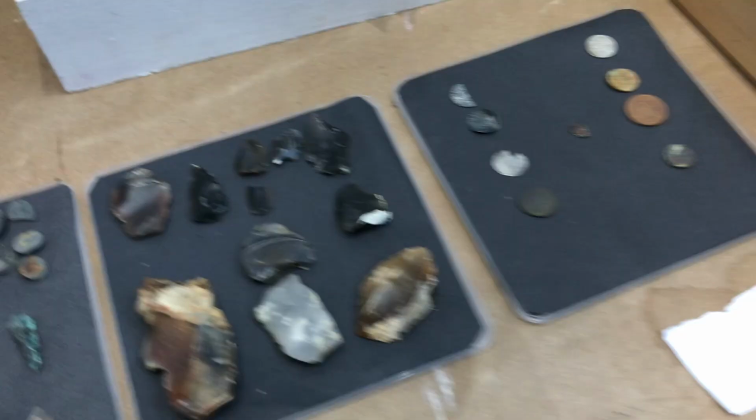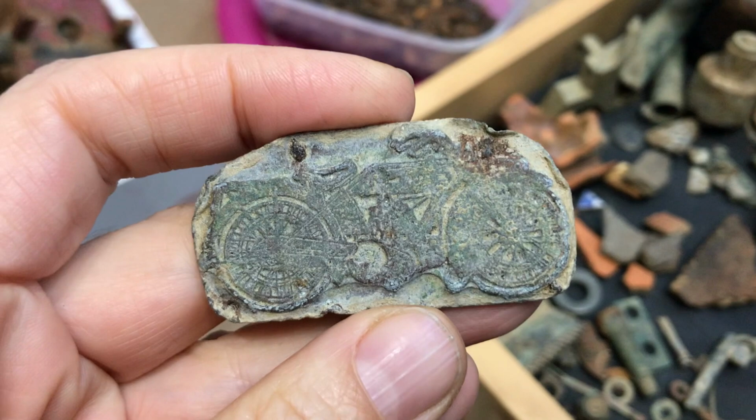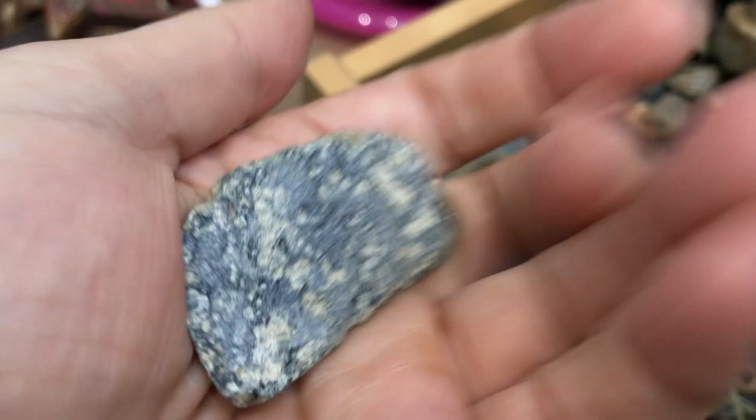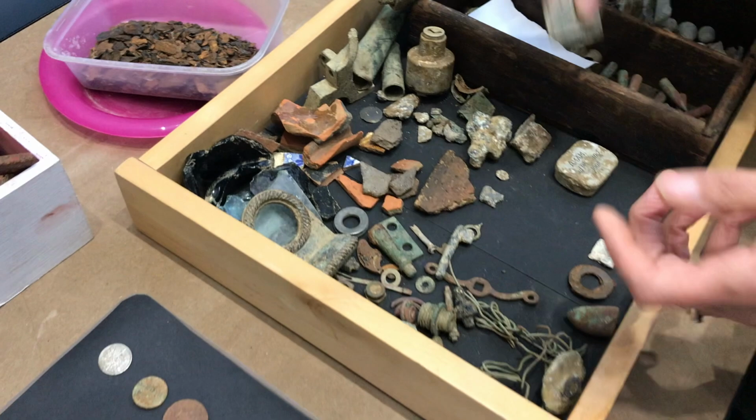Then this is my favourite find. So that is from a print block of a flat tank motorbike. It's a motorbike. Oh, that's so cool. So that must have been used as someone's badge or something maybe during a race, and it ended up there. But I'm going to actually try printing from it. So that's very cool. I couldn't believe it when I found it. I love it. It's so of the site, you know.